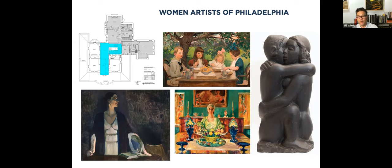Up above, a portrait of the Butcher children by their friend, Jessie Willcox Smith. Together, they formed the Red Rose Girls. On the right, a sculpture that I am dying to have a place to show by the artist Selma Burke. We have continued to collect the work of women artists.